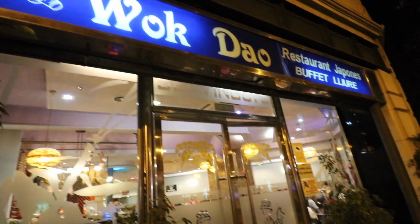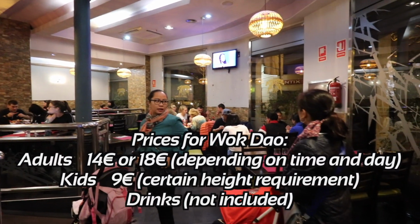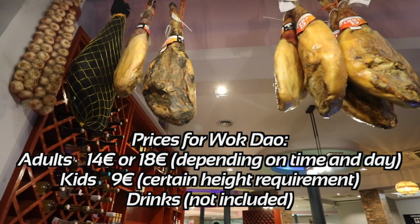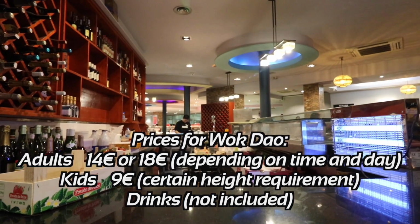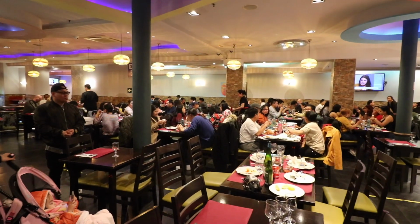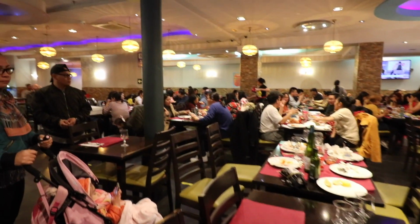Price varies depending on the time and day you dine at Wok Dao, but for 18 euros at most, it's a great value. During low time, you can dine for 14 euros, and for little kids, it's around 9 euros. So you walk in and the first thing you see are a bunch of jamon legs. Not included in the flat rate are drinks, so don't be surprised to see extra charges for sodas, beers, wines, or whatever other beverages you order.